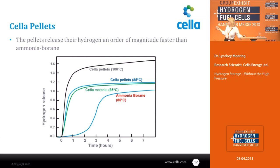This actually shows evidence that we've altered the chemistry that's happening. Ammonia borane, when you heat it on its own, you have this type of hydrogen release profile. This is indicative of a nucleation and then growth type change in your reaction. Whereas our material, there's no induction phase, so the chemistry that's happening has actually changed.